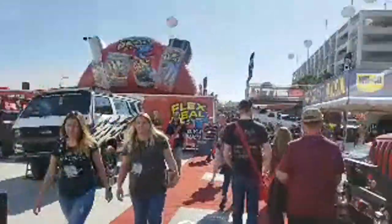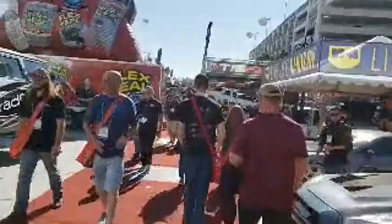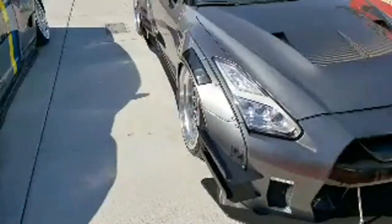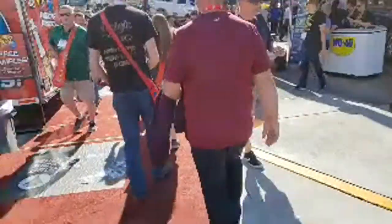They were giving out free flex glue yesterday. That's a banger. This Liberty Walk GTR is actually sick. I'm not a big R35 enthusiast. Hey, come on over, get fast cam while my walker's here.